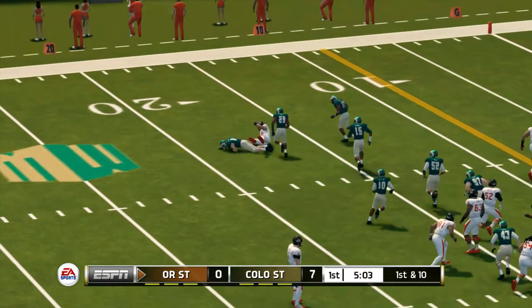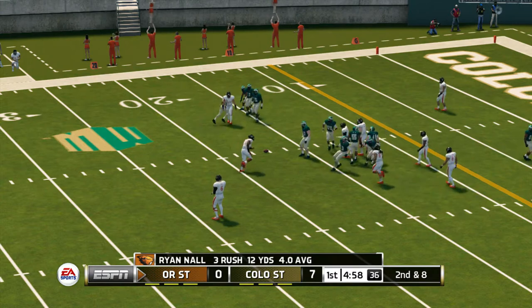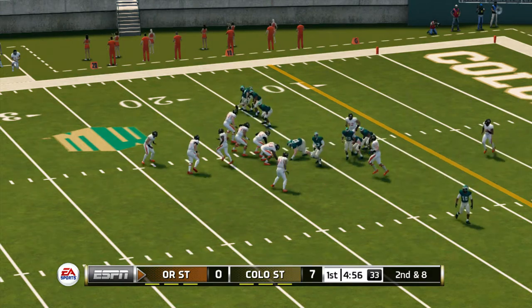They'll keep it on the ground again. They'll bring him down around the 17-yard line. Gain of 2 on the play. That makes it 2nd and 8.